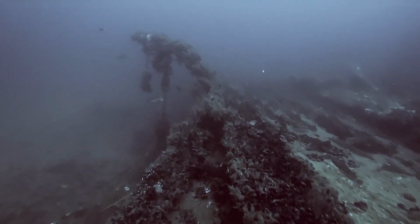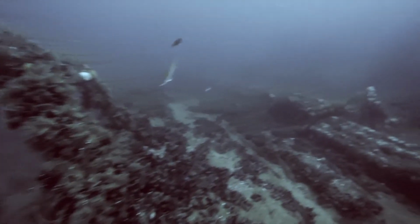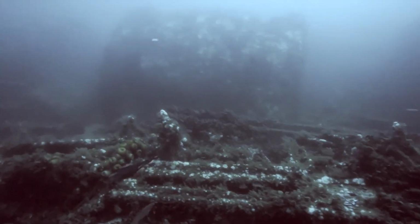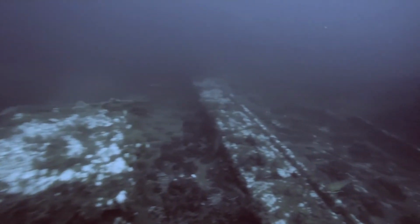Continuing forward, we pass by the engine again. We're on the port side. Still on the port side, moving forward to the engine. Look to your right at this point, you see some of the boilers. Continuing along the port side.